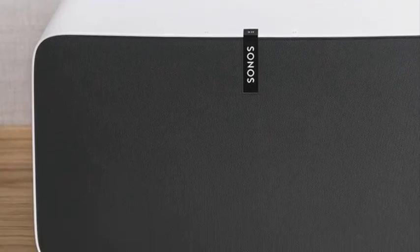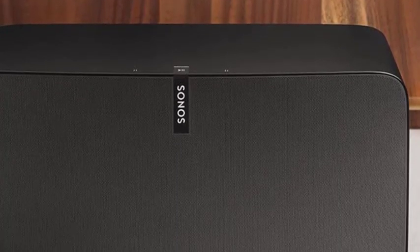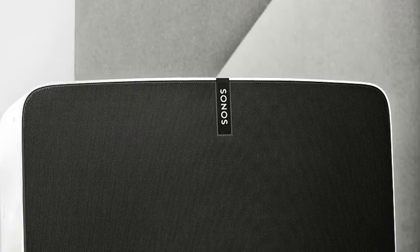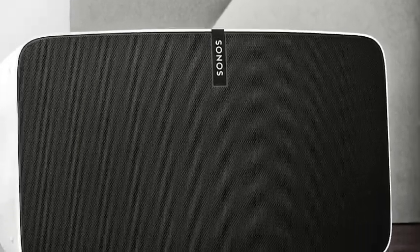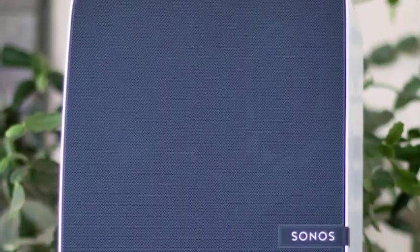Behind the grille, the Play 5 boasts 3 tweeters and 3 mid-range drivers that are all driven individually by 6 Class D digital amplifiers. The back panel, where the power cable plugs in, also houses an Ethernet cable connection and a join button for connecting the speaker to an already present Sonos system. There is also a 3.5mm aux input to which the speaker will automatically switch when it detects a signal.